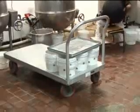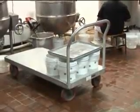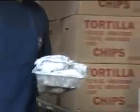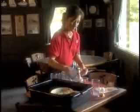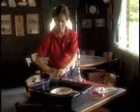Use a cart when possible to move items, especially with hot or heavy items. Use appropriate hot pads when necessary. If you need help with an object, ask someone. Never try and overlift. Posture is very important to maintaining a healthy back.